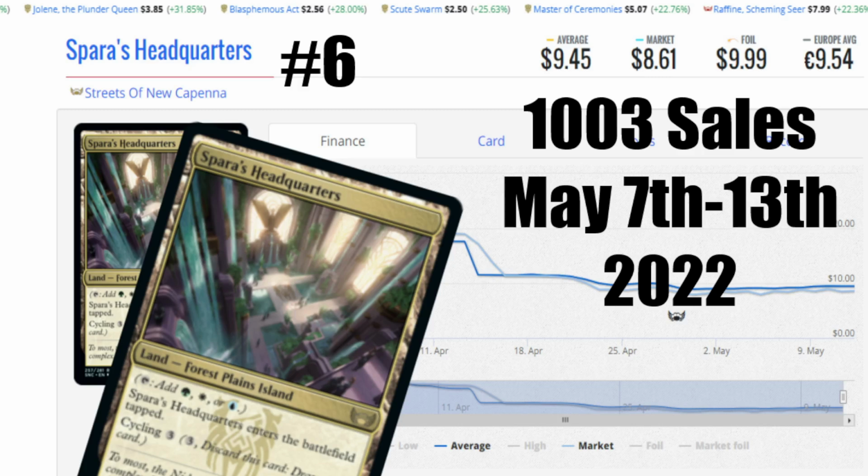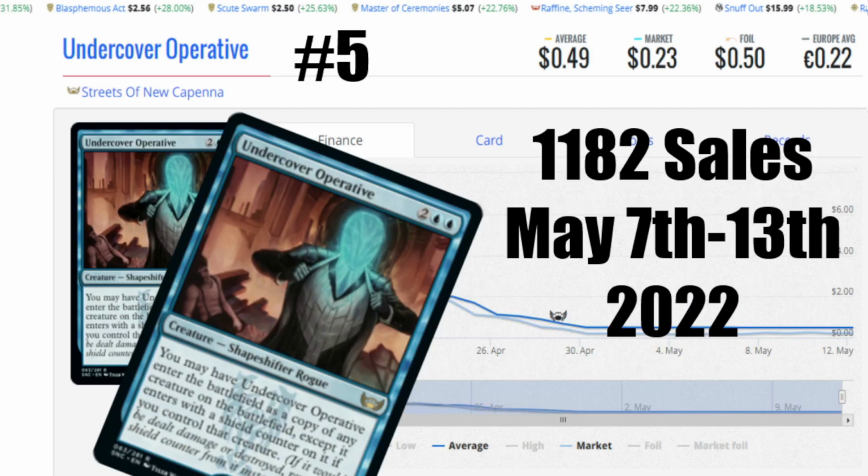All right, number 5 this week is going to be the Undercover Operative from Streets of New Capenna. 1,182 sales. This clone wannabe comes in with a shield counter, a limited form of regeneration, which makes him awesome because he can clone anything on the battlefield, and that can be a lot of fun. 1,182 sales is very respectable, and again, he's really cheap, guys.